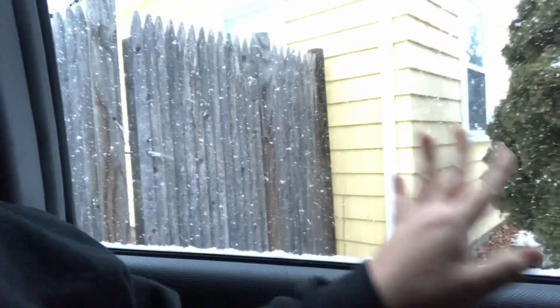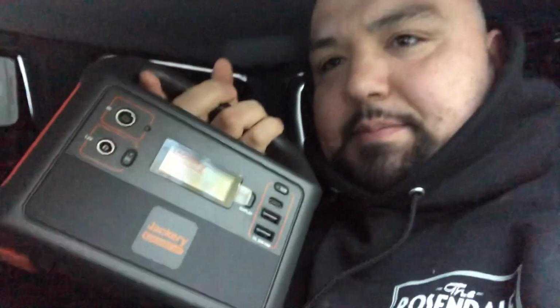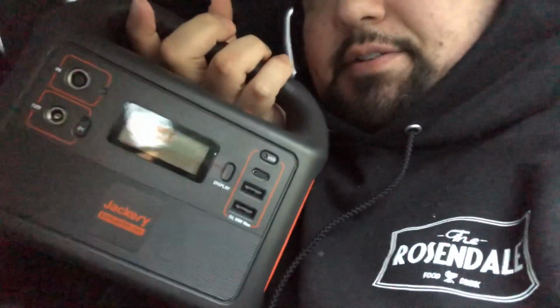That was extremely interesting. This thing worked really well, kind of taking off some of the moisture from the windows. Also, the carbon monoxide detector was a lifesaver, making sure that I didn't die. And then I'm going to see if I'm going to return this. You guys still see that I have the sticker on there.